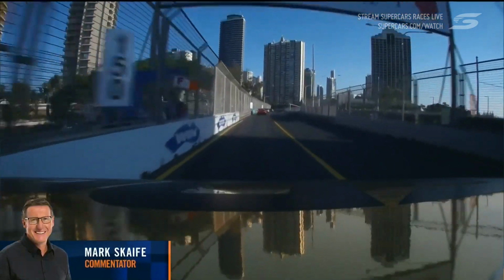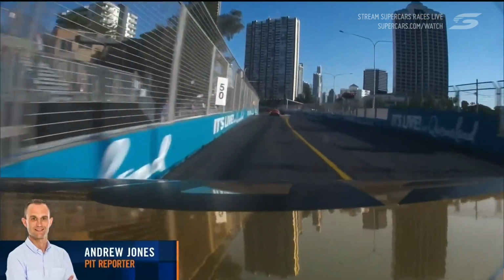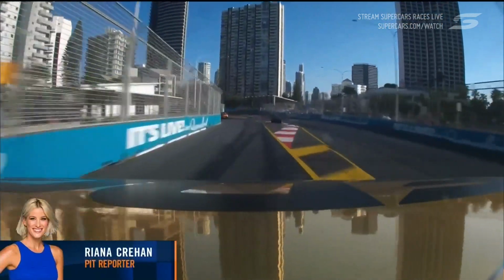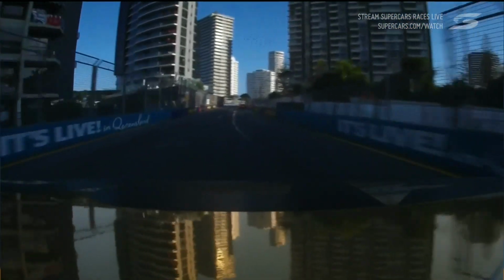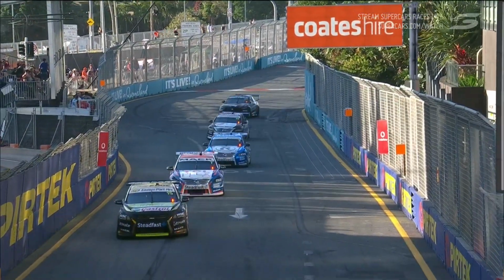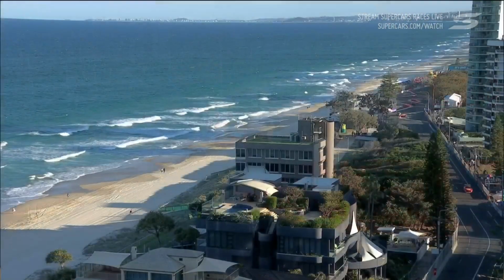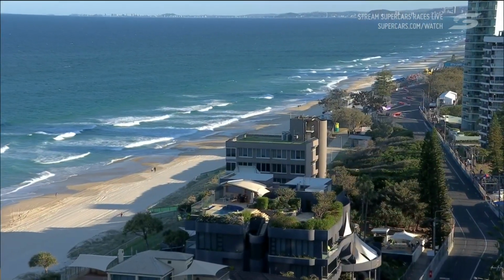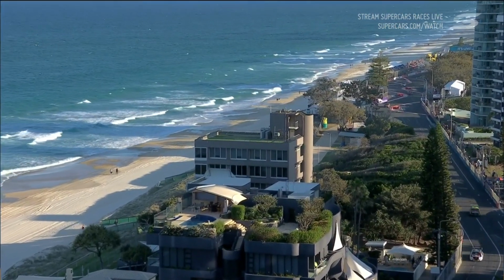Now, what is interesting, much longer shadows out there now. If you watched the first couple of sessions today, we were talking around 27, 28 degrees ambient. But I just had a look a few moments ago, and they're saying it's 23 degrees at Surfers Paradise at the moment, so it has cooled out. When Mark and I were having a look at the conditions about 30 to 45 minutes ago, we were suggesting it was pretty breezy from the northeast, and that looks like it may have even picked up.